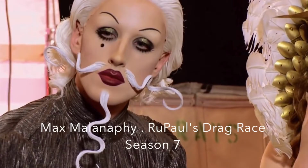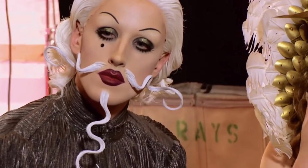This is vaguely inspired by one of Max's looks in RuPaul's Drag Race several seasons ago. She made it a lot more sort of doll-like, but I decided to bring it to a more wearable, everyday sort of look. I still played with dark and cool tones all around my face.